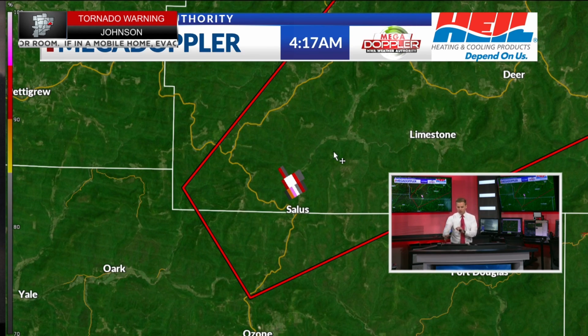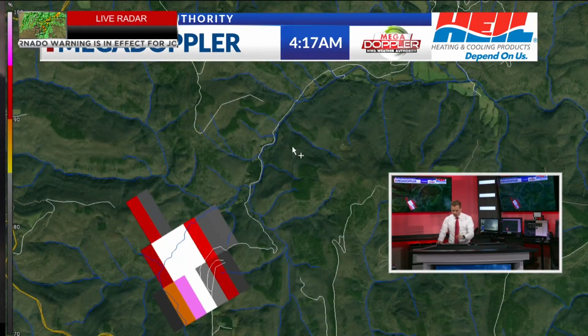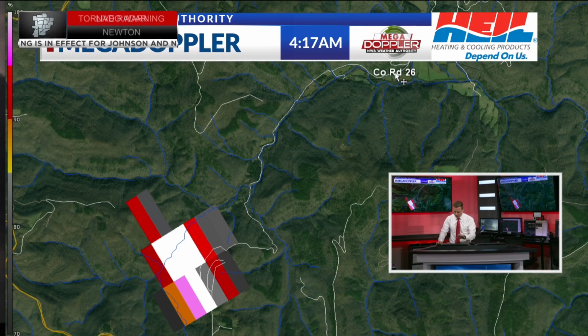But typically when we see this white dot on the screen right there, that means debris is getting lofted. That means we're starting to see debris show up on radar, and that's something that we've got to watch very closely there. So if you live just off to the south and west of Limestone, southwest of Walnut, you need to be taking your tornado precautions right now. You need to be taking cover.